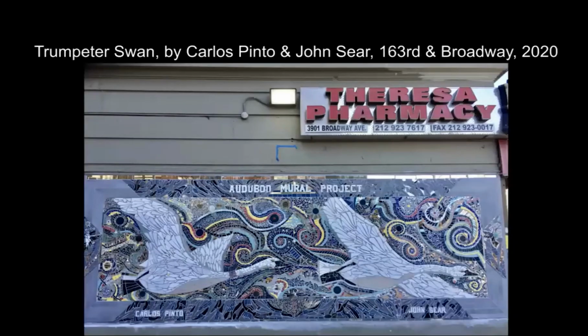So a second new direction of the project is the first mosaic. So these are two trumpeter swans at Broadway and 163rd Street. And they were installed in December of 2020, just at that really awful time at the end of the first year of the pandemic. I think Avi wanted to do something really spectacular that would sort of cheer everybody up. And this is really brilliant when the sunshine hits it.